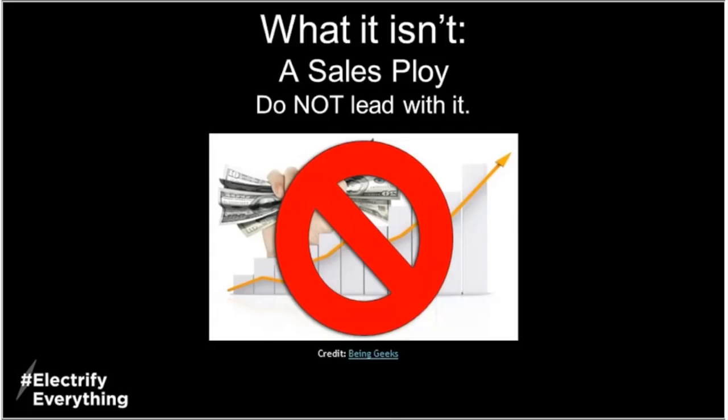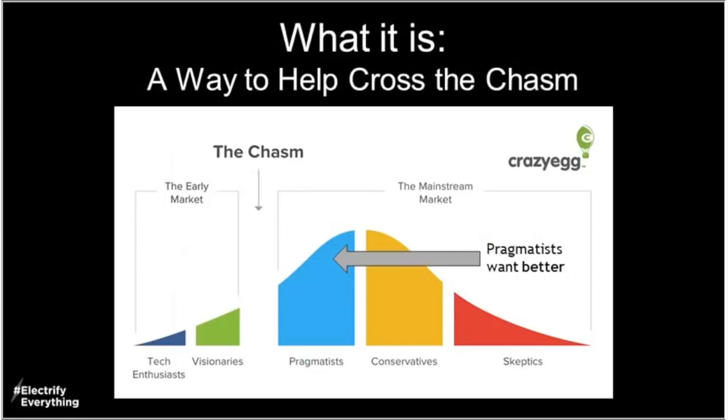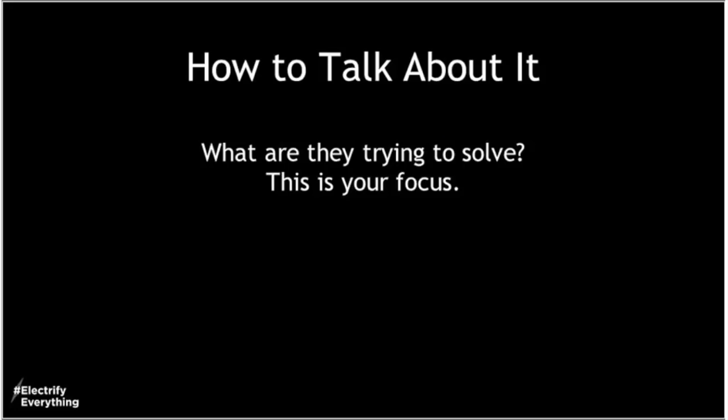It's not a sales ploy. Don't lead with this. We want to do everything we can with Electrify Everything to make the adoption curve look like these vertical curves on the right. And what we're trying to do is attract pragmatists who want better. So here's how to talk about it.